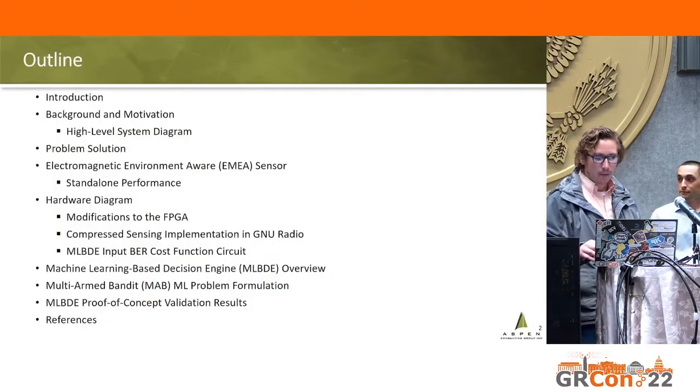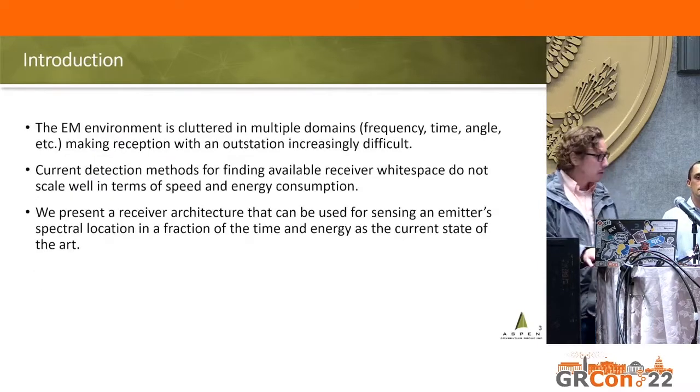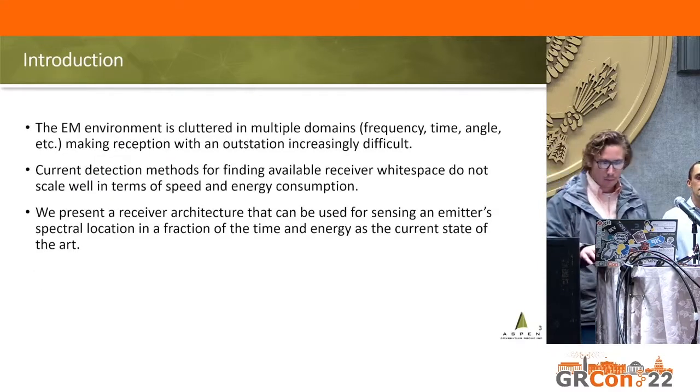So just a brief outline. We'll just have an introduction, background and motivation, some that we're all familiar with, cognitive radio applications. Our proposed solution, one of the components of our hardware system, the EMEA sensor, a couple slides on that. We'll go over the hardware, then the machine learning based decision engine, and then we'll go over some future work and conclusions.